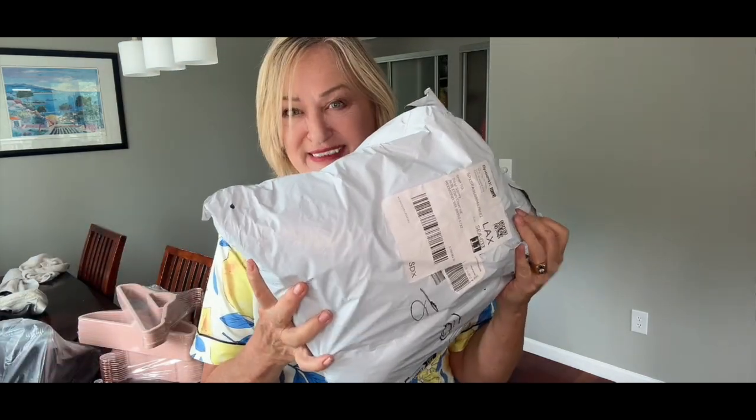I've been wanting some mesh shoes. I have a pair of flats, but I don't tend to wear them. And so I really love these with the mesh and the kitten heel. I'll put them on so you can see. Hopefully I have some clothing in this bag. So let's open it.